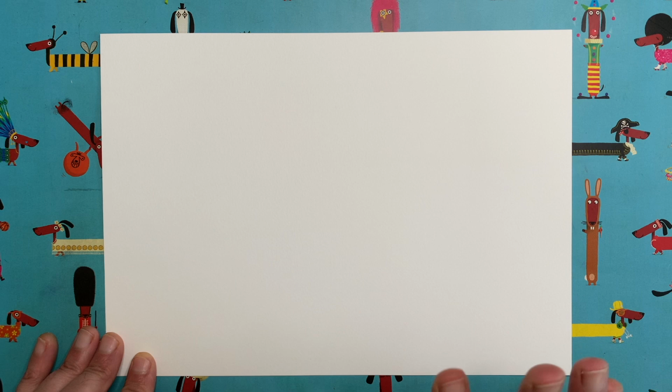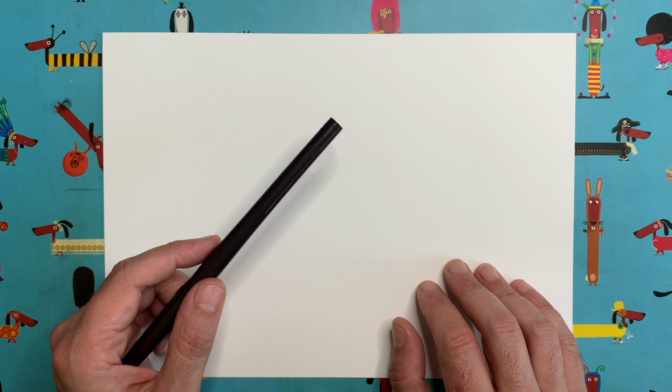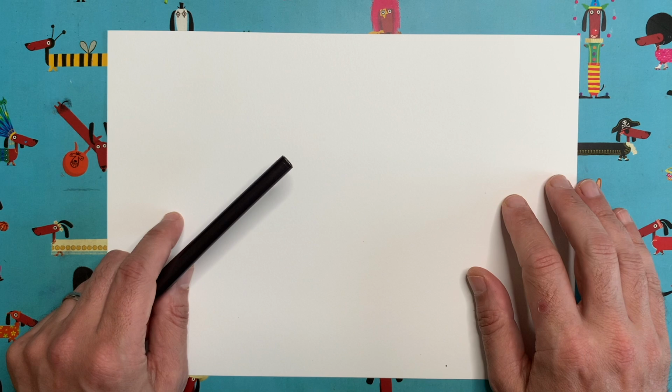Right, what you're going to need is a piece of paper. You're going to need a pen, or a pencil. You don't have to have a pen. A pencil will do you. If you want to do some colouring later with me, you can get some coloured pencils or some felt tips or some paint, something like that. If you haven't got any of those to hand, don't worry. You can just shade it in with the pencil that you're drawing with. It's absolutely fine. Right then, let's start.